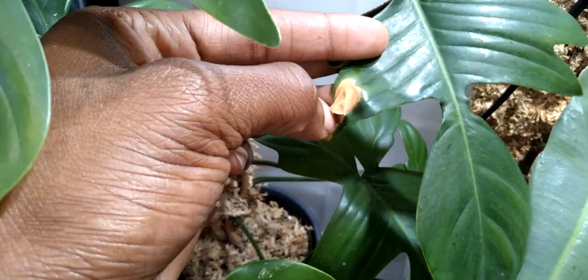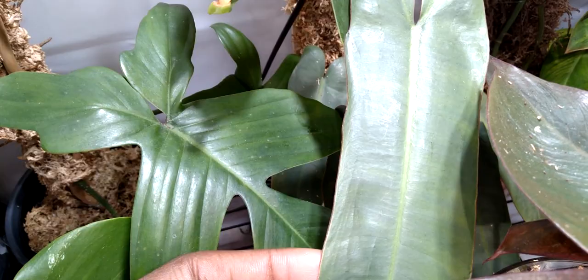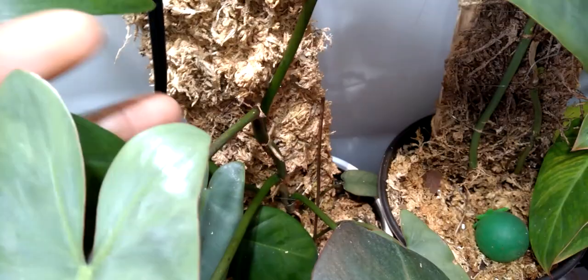Next one we have is my philodendron. This is not a bilietiae. There we go. My philodendron atabapoense, which is doing so well. She's okay, I'm not even gonna lie. She is okay. Same thing happened there. Let's see. Can we show you guys? As you can see, the exact same thing happened down there.